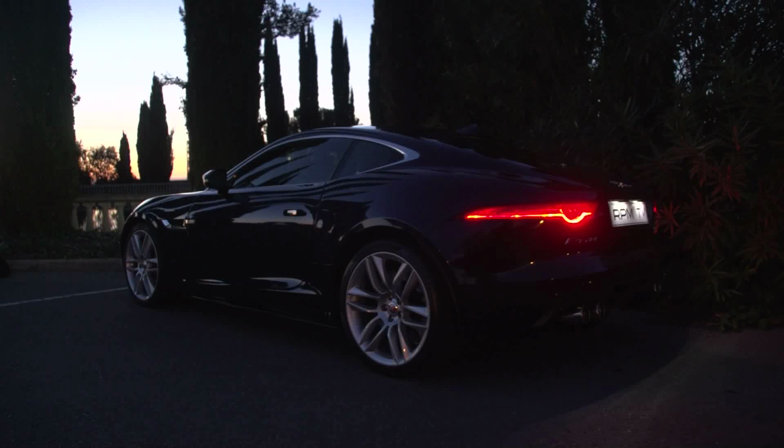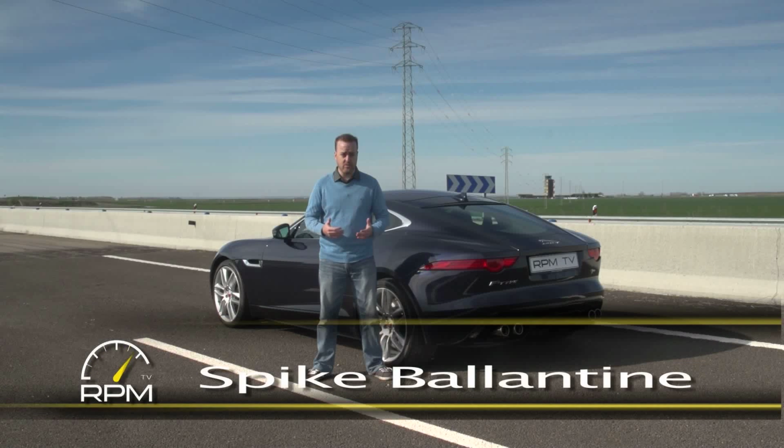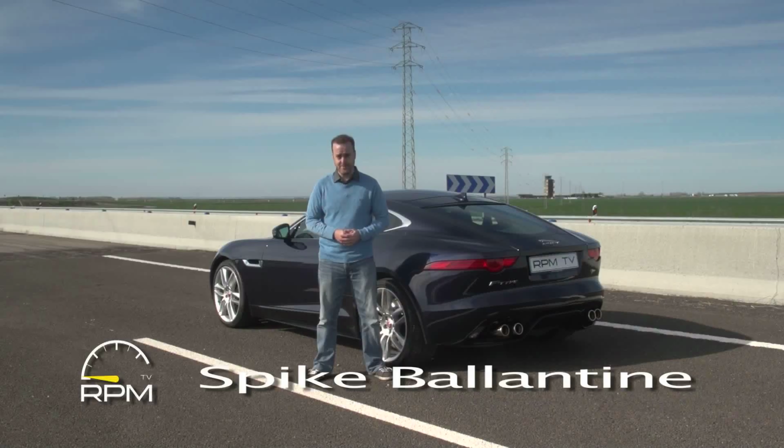It took Jaguar 50 years to release a spiritual successor to the E-Type, and when they did, it looks like they've given us something that's set to become a bit of a modern classic. The F-Type was designed by the genius that is Ian Callum and packaged with the drive that is one of the best on the market. But the best news of all is that they haven't waited another 50 years for the next F-Type.